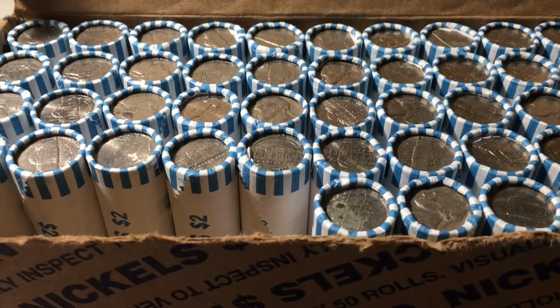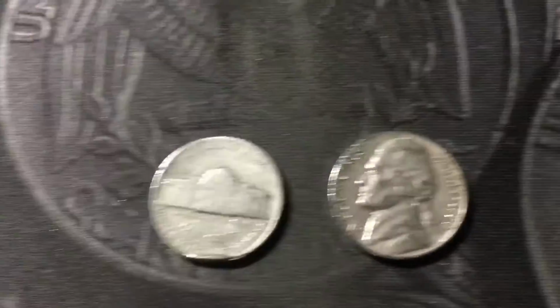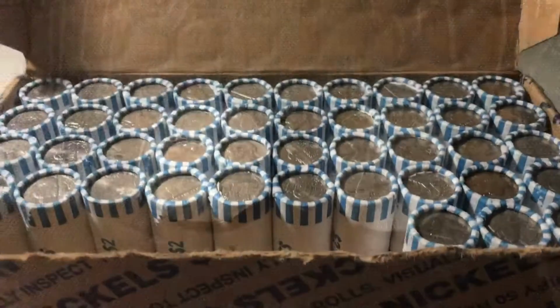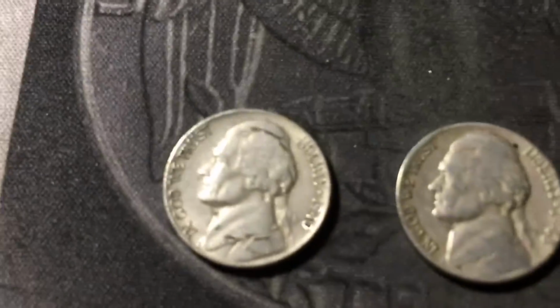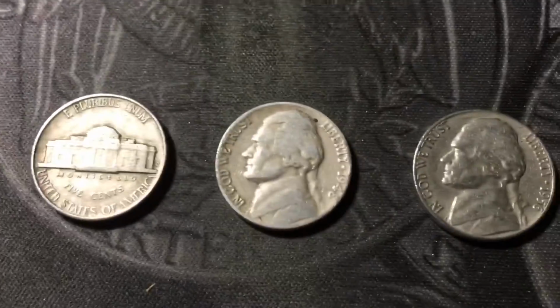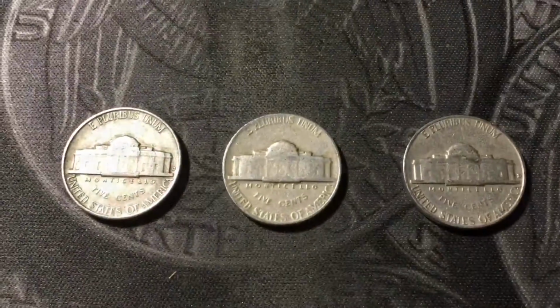Same roll, and we have our first couple older Jeffersons of the box. First, we have a damaged 1941 out of Philly, and then we have a 1959 out of Denver. Roll 7 was our first ender, and I actually had a couple more older Jeffersons in the roll. The ender is this 1940, and it's minted in Denver. And we also had a 1948 out of Philly, and a 1956 minted in Denver.